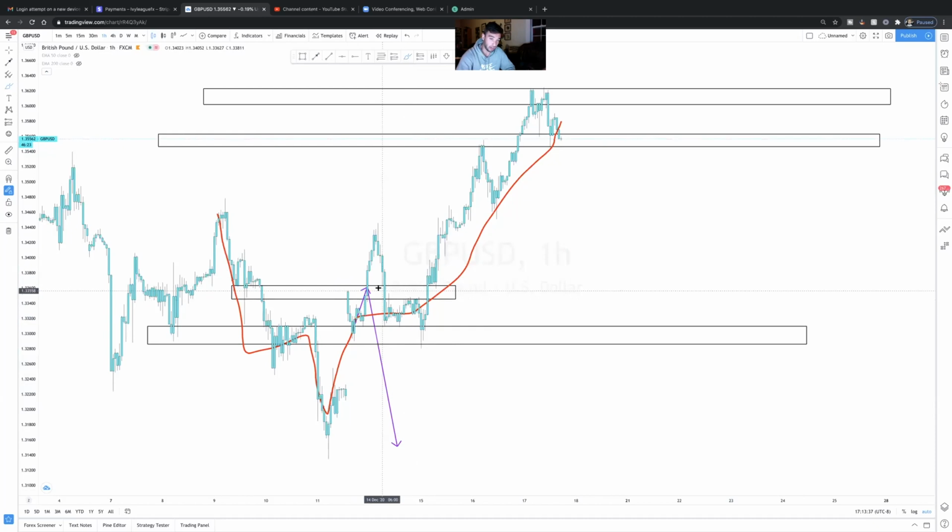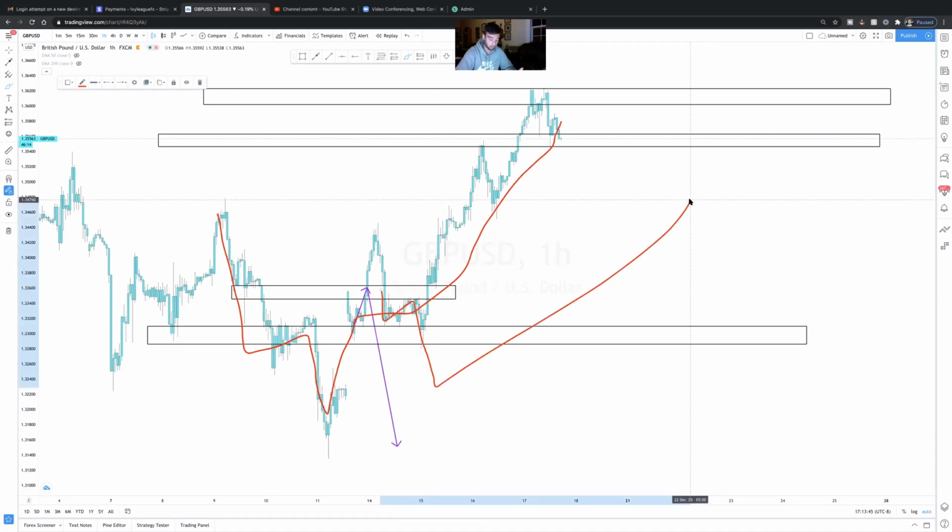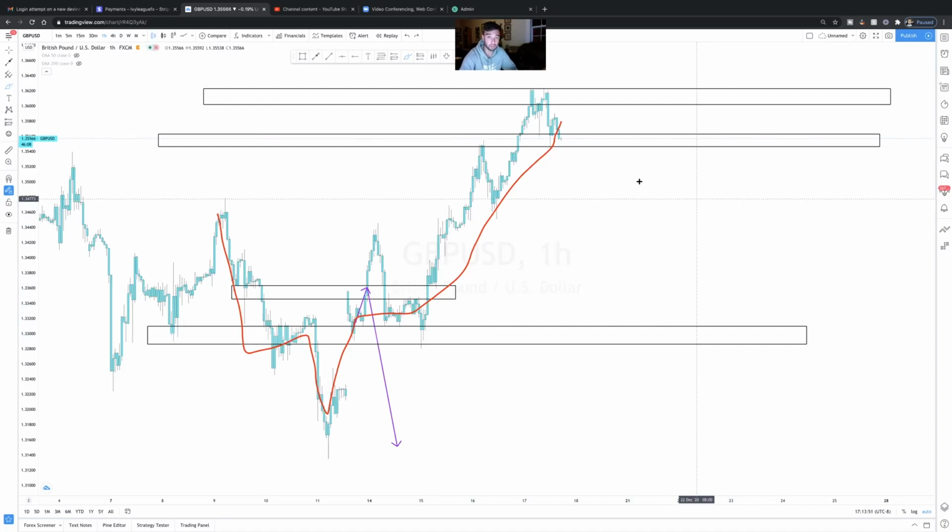I sold it after this break and retest here because I was expecting it to come back down to at least fill the gap before coming up. But obviously that's not what happened. Thankfully I didn't send that second trade, but that's what I was looking at. That's why I lost the trade. And then I also sold it here, moved the stop loss to entry, and got stopped out at entry.